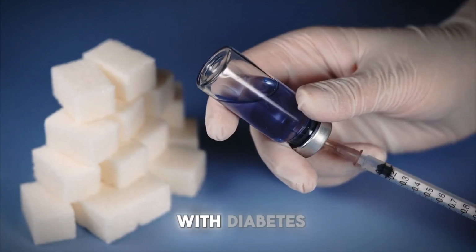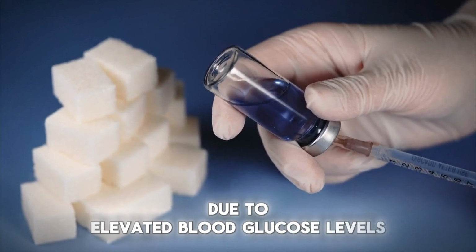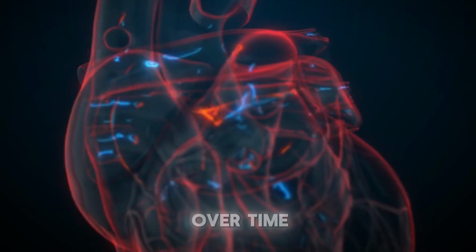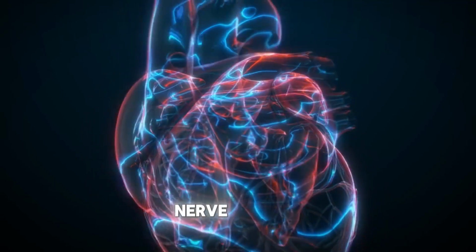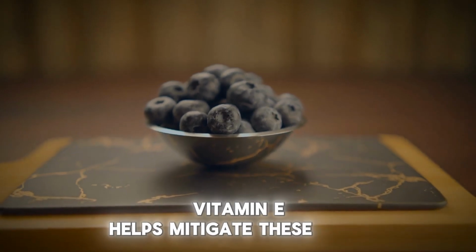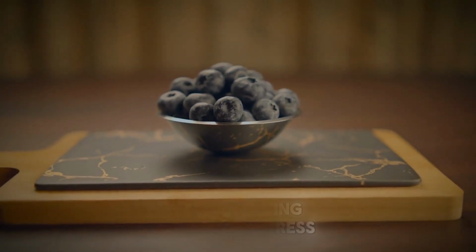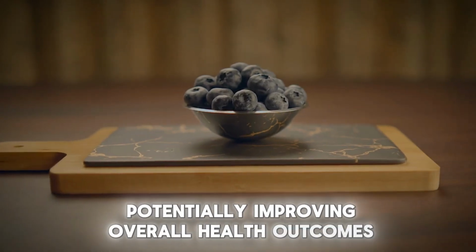For people with diabetes, oxidative stress is a common concern due to elevated blood glucose levels. Over time, this can lead to complications such as cardiovascular disease, nerve damage, and kidney disease. Vitamin E helps mitigate these risks by combating oxidative stress and reducing inflammation, potentially improving overall health outcomes.